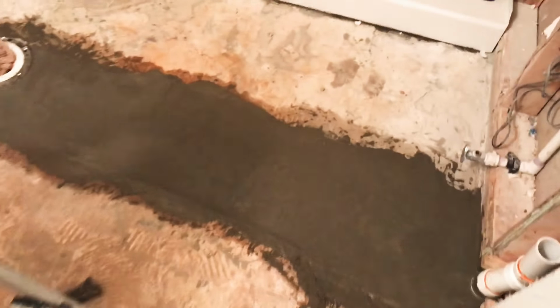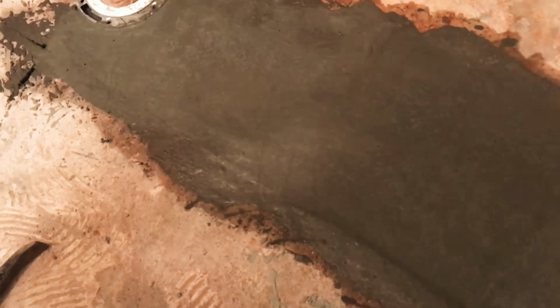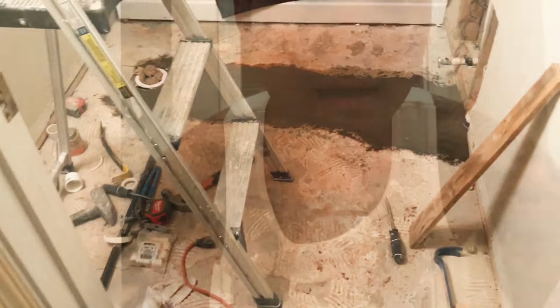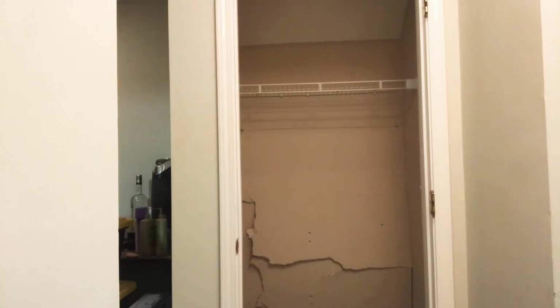So wait, see if this concrete is healed. Yes, it is. All we gotta do is level everything out. Should be able to tile today. Time to demo some more.